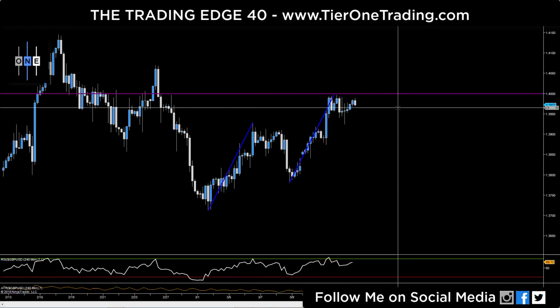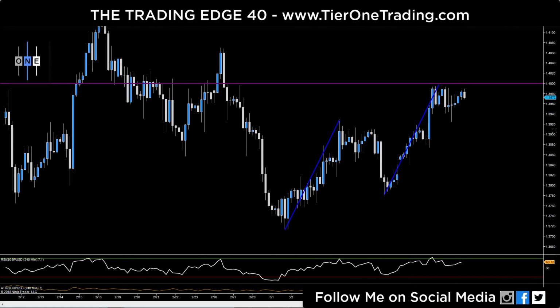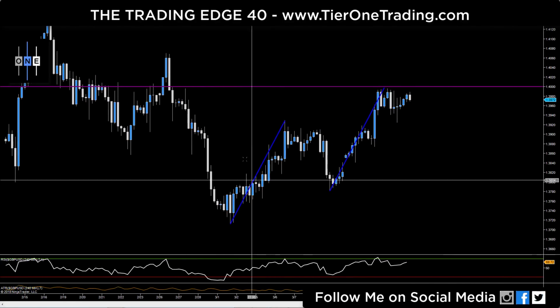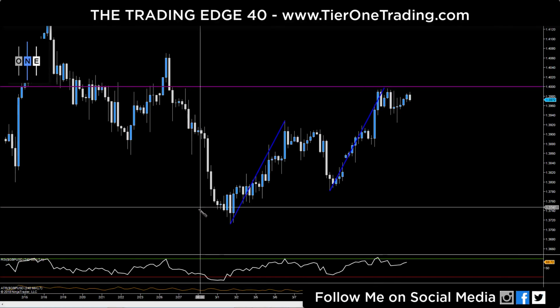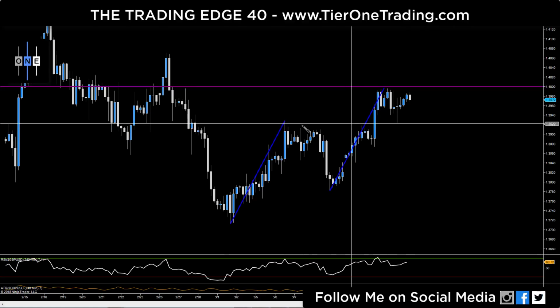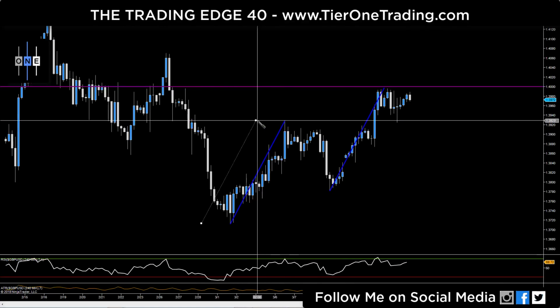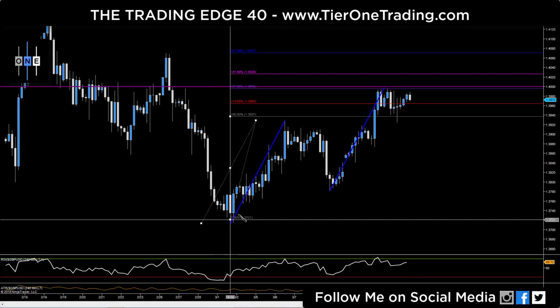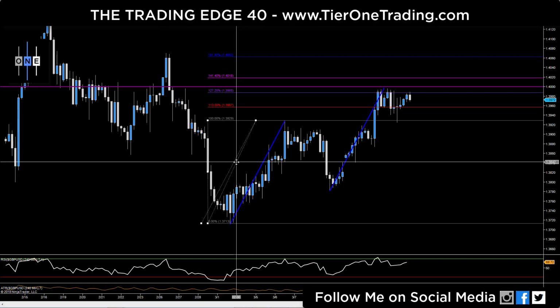So what we did next is we zoomed right into this and we said, right, what else can we build out here that's going to give us confirmation that this is a high probability trading area? So first thing we did was we said, right, well, fib ratios. Lots of people trade off of fib ratios, and we were looking at the major extension ratio, that 127 extension.